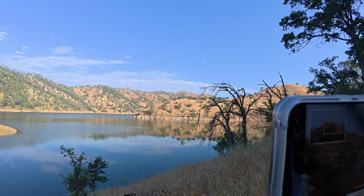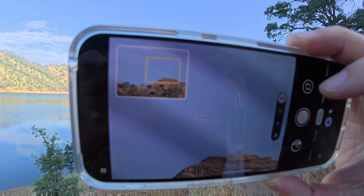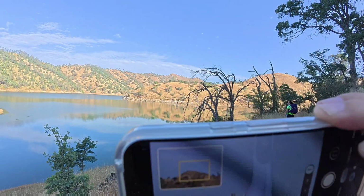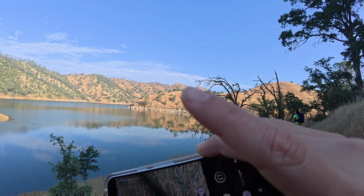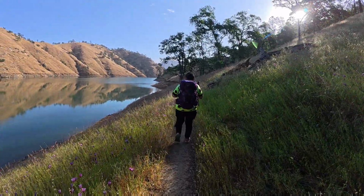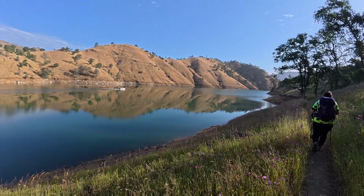So you can see Pincushion Peak right up there on my phone. If you can see it, let me see if I can get it. There's some people standing right on the peak, way up there. Okay, so we're about 3.8 miles. So 4 miles right over there. Just wanted to show you guys that boat.